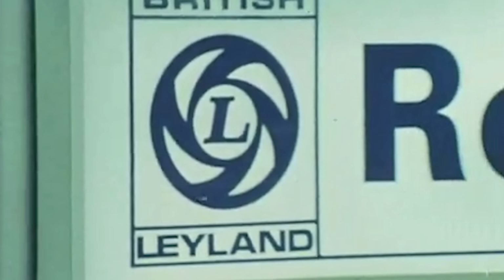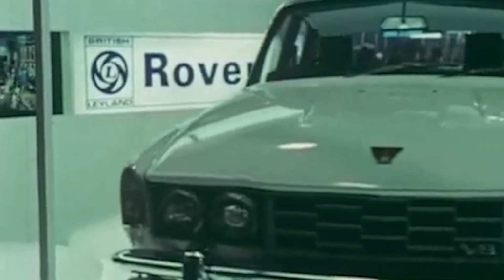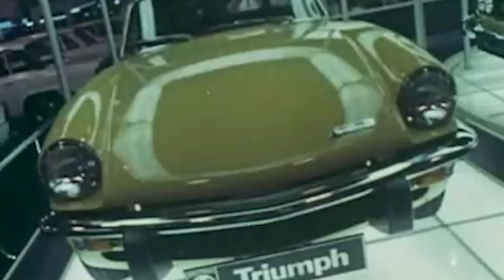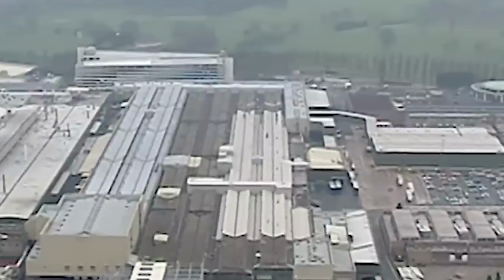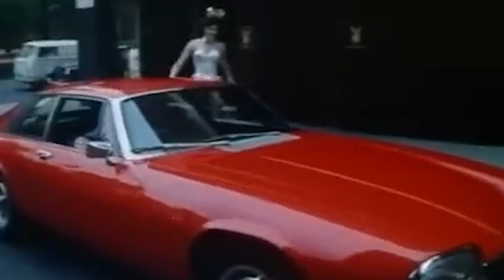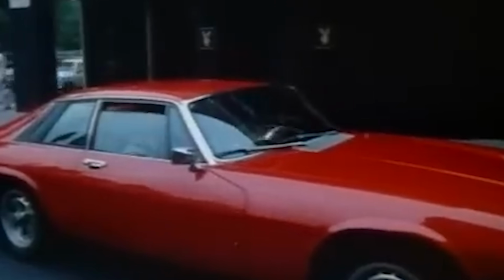BMC would merge in 1968 with Leyland to form British Leyland Motor Corporation, the behemoth of industry that would dominate the industrial consciousness, sometimes for the right reasons, but would make the news for all the wrong reasons in the 1970s. During these times, in the 70s and before in decades past, a common issue would arise. The tunnels were simply too vast to police.